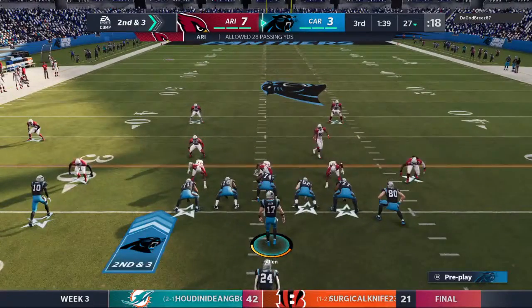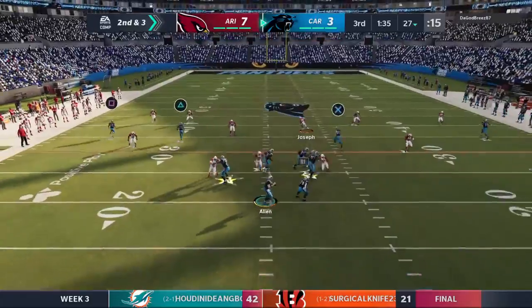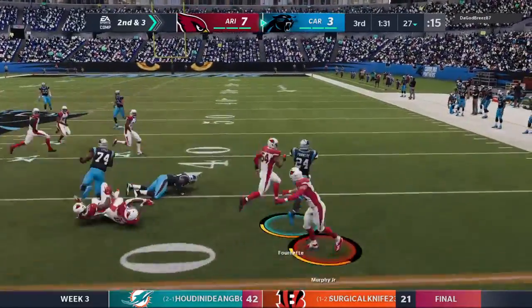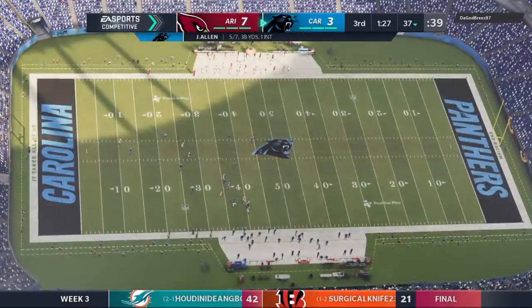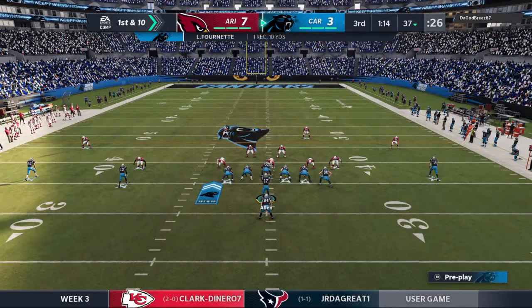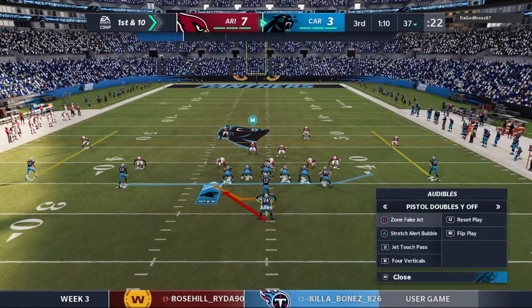Operating from the 27 now. Here's 2nd and 3. Now Allen will set up the screen to Fournette, and they're able to get this one across the 35. It's a first down on a gain of 10. Line of scrimmage, the 37 on 1st and 10. 37-yard line.